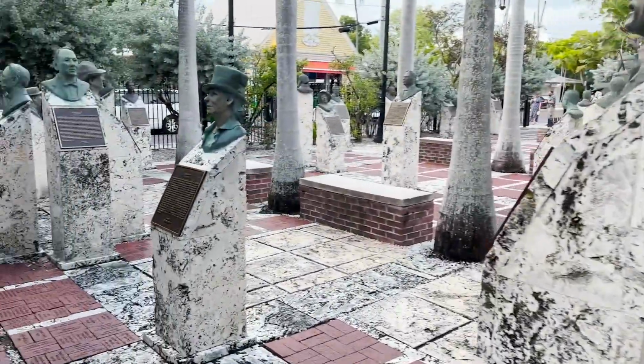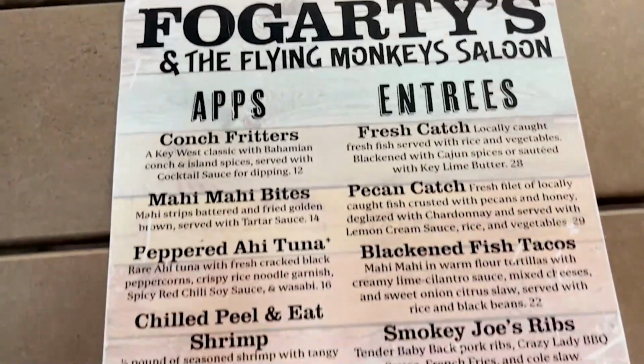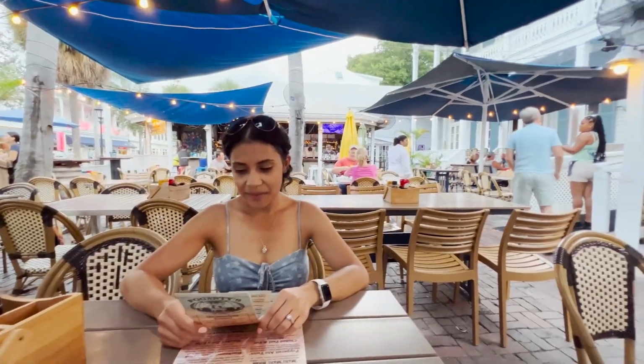And then we decided to go out to eat. We went back towards more of the downtown area and went to Fogarty's. I think that's how you say it. And man, that was good food. It was delicious.